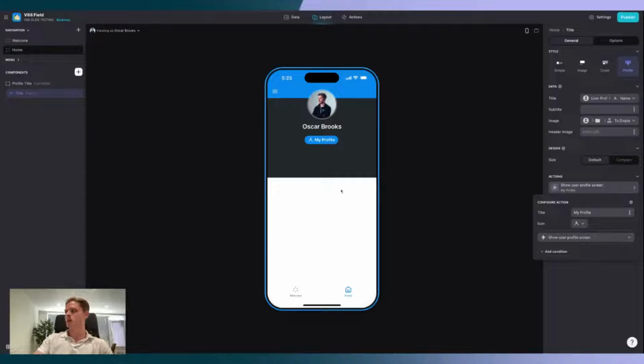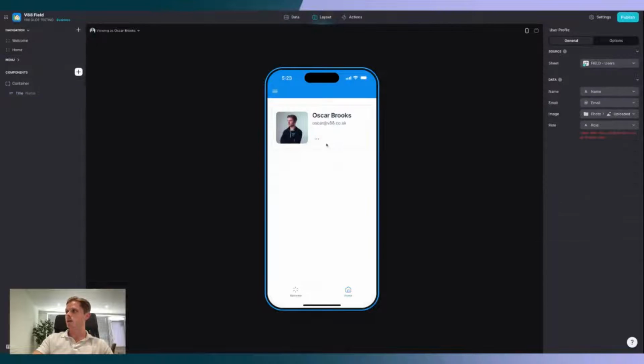So from the home view now, if I want to go and see my profile, I can click through there, and that's going to bring me to the profile screen, which I can go and build out to allow, let's say, someone to edit their own profile.